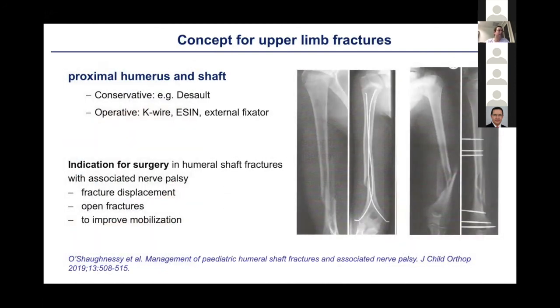So for the final few minutes, I would like to talk about the concept for upper limb fractures in the polytraumatized patients. In isolated injuries of the proximal humerus, the conservative treatment still has, depending on fracture dislocation and age, a great importance. However, in the polytraumatized child, I think an unstable shoulder region might be a problem for intensive care treatment and early mobilization.